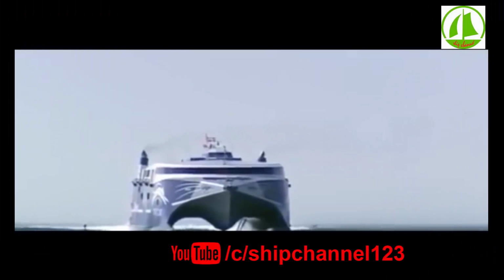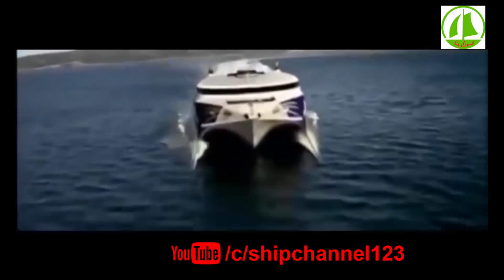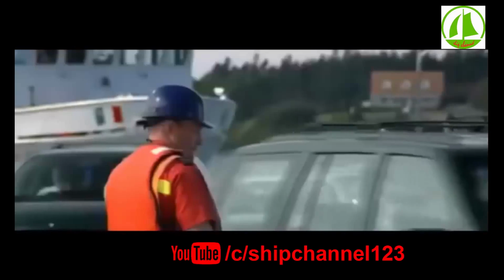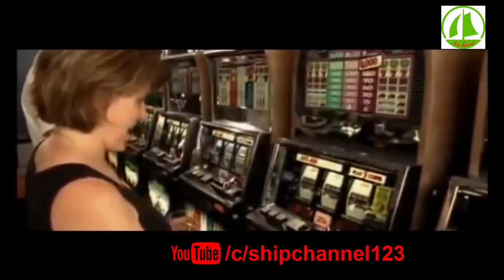In Atlantic Canada, there's an incredible new catamaran passenger ship that turns the seaway into a freeway. It's called the Cat, the fastest car ferry in North America, cruising at speeds that can reach 90 kilometers an hour. Inside, it looks and feels like a jet aircraft, but this jet has a 250-car garage and a casino.